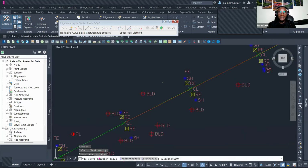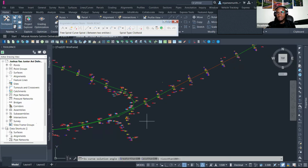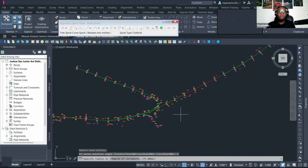The curve, it is asking me for the solution angle for the curve. Now, there are two types of solution angles. Number one is one that is greater than 180 or less than 180. If it is greater than 180, it means that it is a loop. If it is less than 180, it means it's a semicircular curve, and this is what we have here. So we are going to select less than 180.